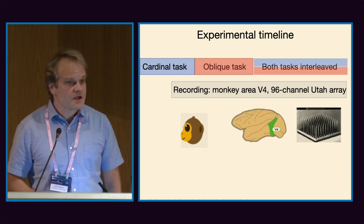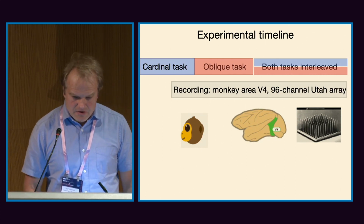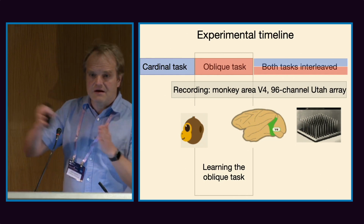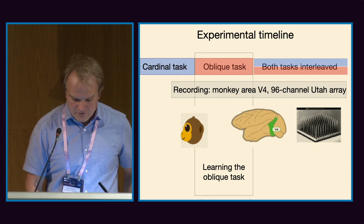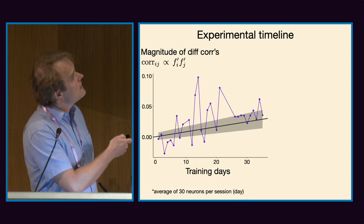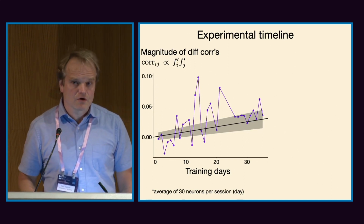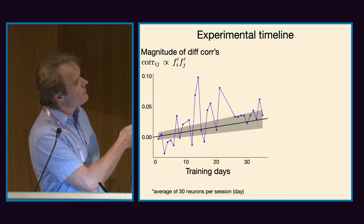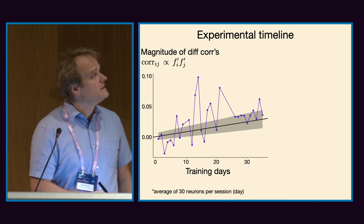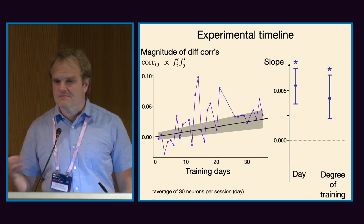At the end of cardinal training, we implant a Utah array in area V4 and start recording. The key period here is the period of learning the oblique task, where we have the entire period from the beginning of learning to the end of learning. And this is the central empirical result: the differential correlations increase over the course of learning. They are indistinguishable from zero, at least at our signal to noise, and then increase over time. We've quantified this in multiple ways.